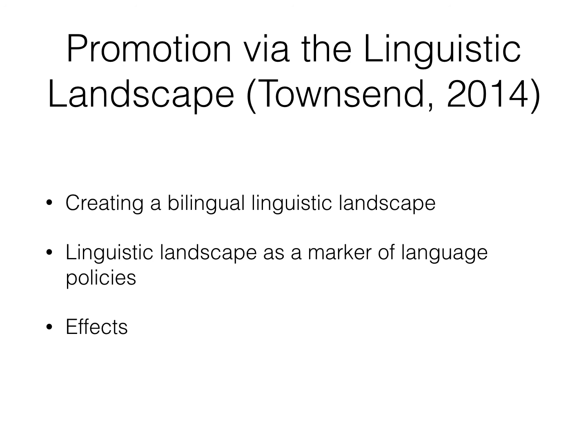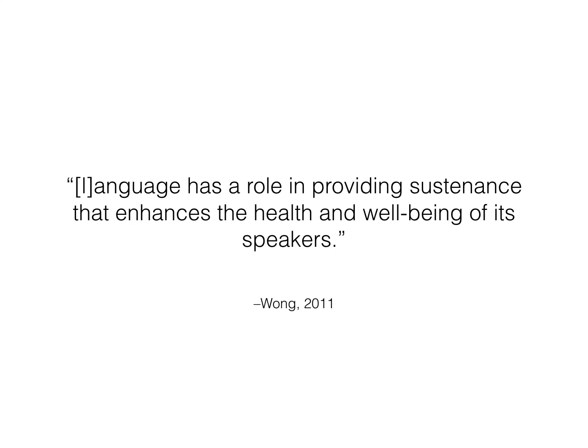Native Hawaiians would take pride and feel valued if they saw their language being used on official street signs. The visibility significantly contributes to the vitality of lesser used languages. The following quote shows that the creation of a bilingual linguistic landscape might even have health impacts. I am quoting: language has a role in providing sustenance that enhances the health and well being of its speakers. Put simply, if speakers are not allowed to speak naturally, they might very well experience psychological damage. All in all, the creation of a bilingual linguistic landscape would increase the visibility of Hawaiian, add to its vitality, and might even lead to better health outcomes.